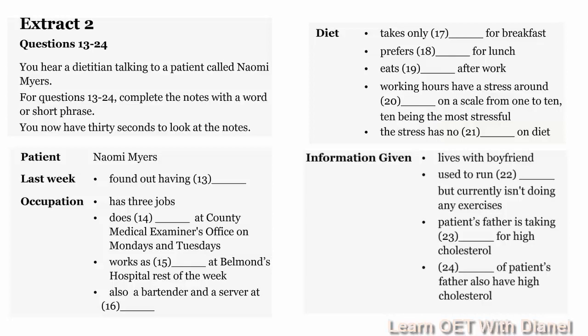Extract 2. Questions 13 to 24. You hear a dietitian talking to a patient called Naomi Myers. For questions 13 to 24, complete the notes with a word or short phrase. You now have 30 seconds to look at the notes.